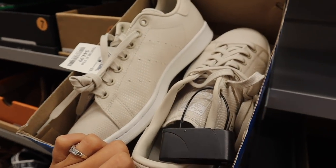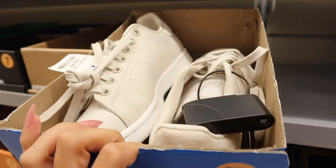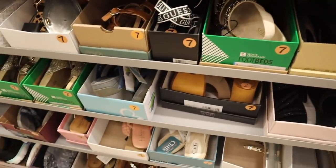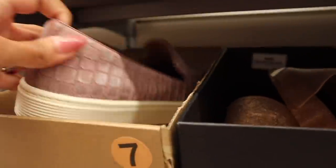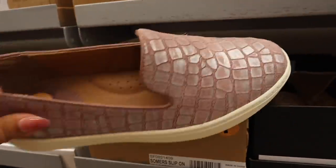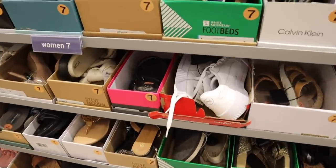And we finally made it to size 7. So here's another pair of Adidas. I like that cream color and it's my size. What a find, in my opinion. So cute. It would definitely match a lot. These look very interesting. I thought it was the brand Steve Madden for some reason. They feel really nice with the memory foam, but I'm trying to look for Valentino. Do you guys remember that video? It was literally insane.